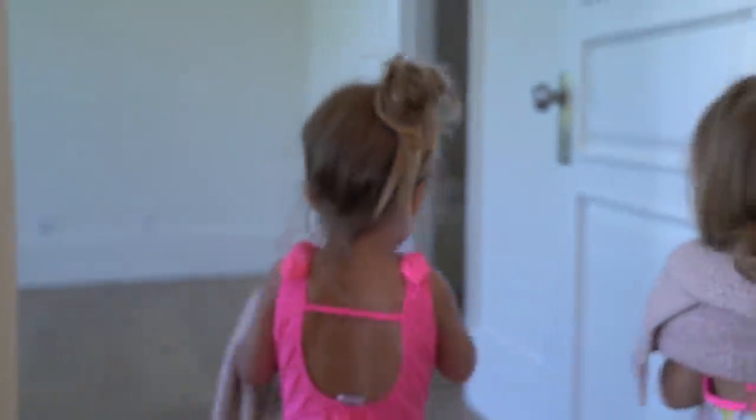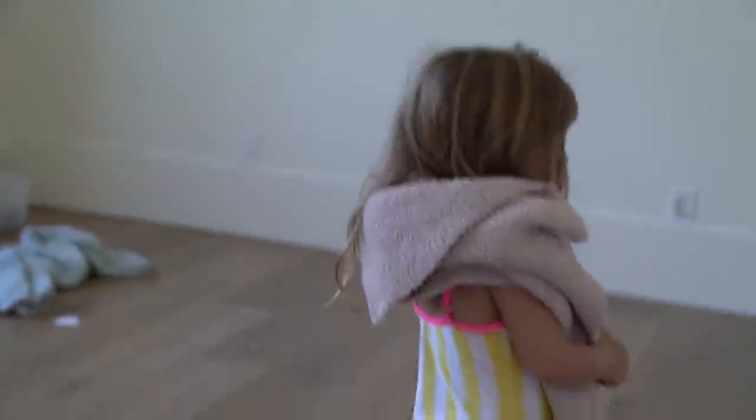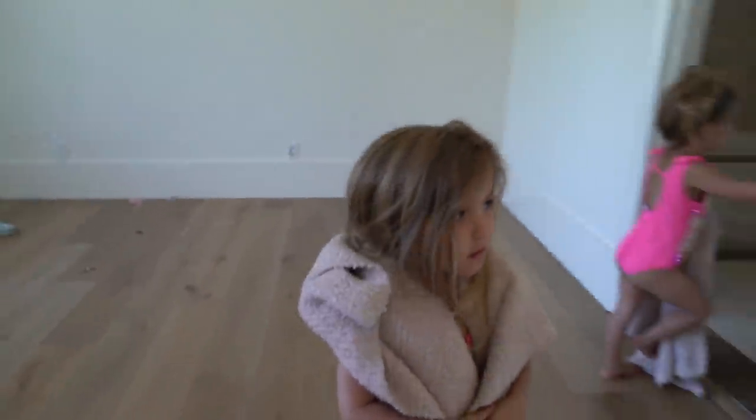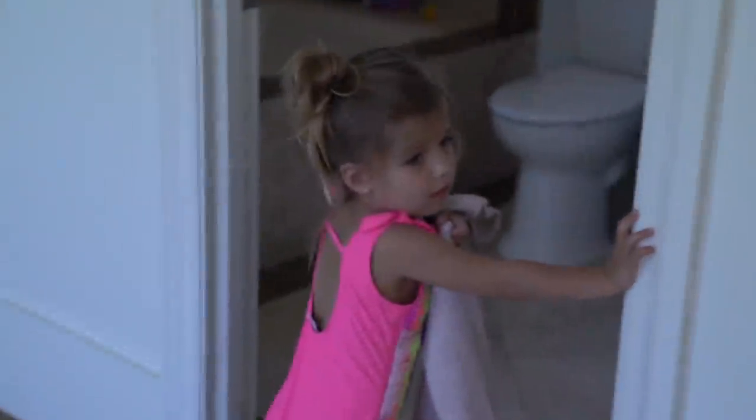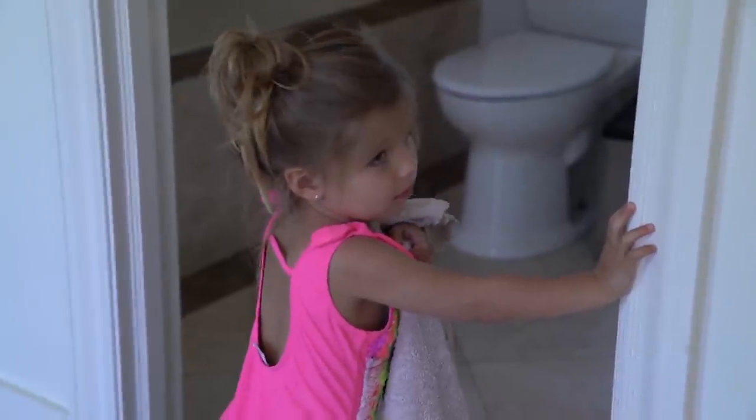Did you see how this bathroom is just little? So this one's gonna be baby brother's bathroom. That one has a shower. You guys are gonna start showering soon because you're gonna be four. 4-year-olds take showers like mommy and daddy. It's gonna be fun, okay? No, I won't. Okay, well they seem a little apprehensive.